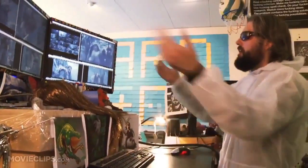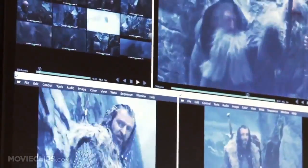Right, so what I can do is just by pushing this one button here, and voila, you can see that the beard has now been propagated throughout the film. It's the power of beard capture technology. Great job.